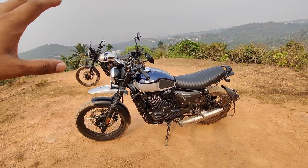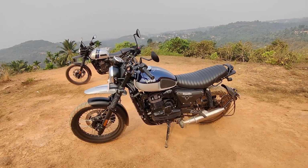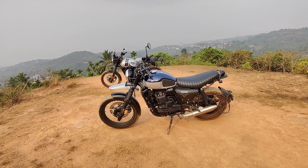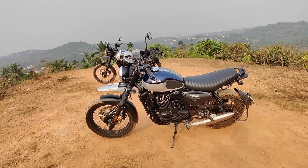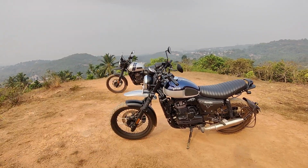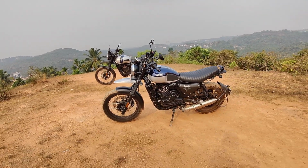So this is the same platform, or in terms of engine, it's the same engine as the Adventure. It comes with a 334 cc engine, which is powered with 29.1 horsepower at around 8000 rpm, and also 28.2 newton meter torque at about 6500 rpm. So that's about the spec. It's a single cylinder liquid cooled 4-stroke engine, which is mated with a 6-speed gearbox.